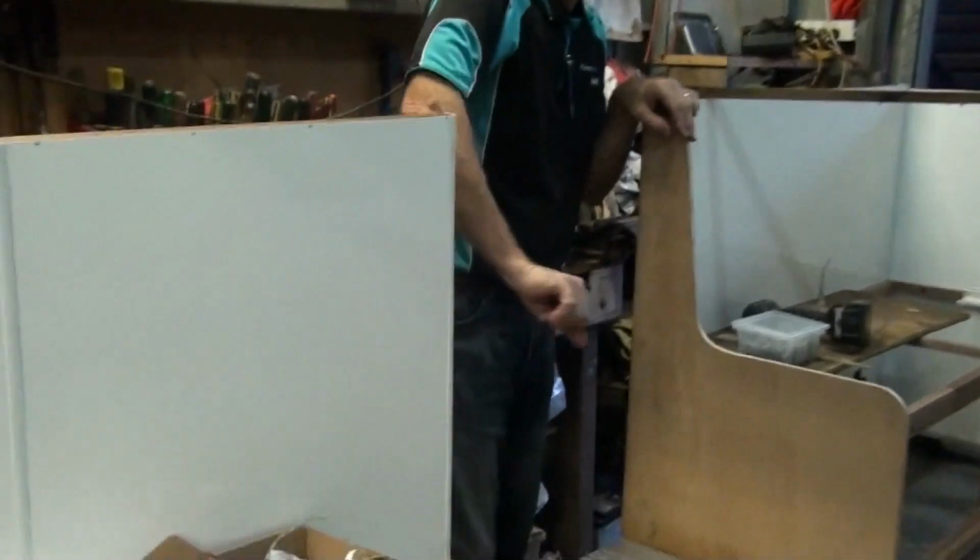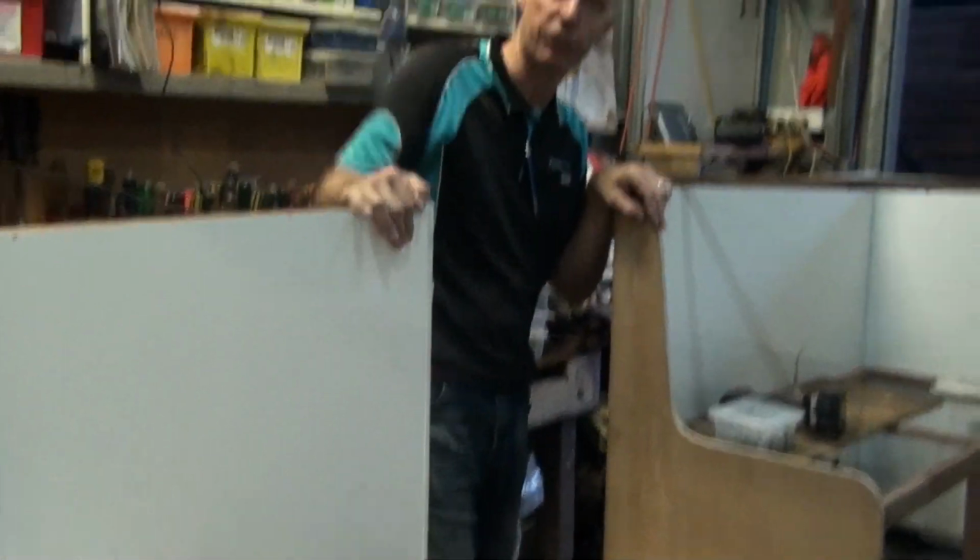We're also going to put the white ply on our bunk bed end and rear seat, and we'll see how we go for time. We might also put the end on for the bench here, which will also keep this wall nice and straight as well.